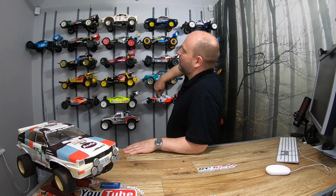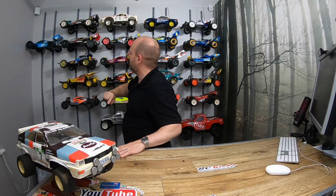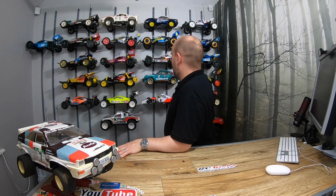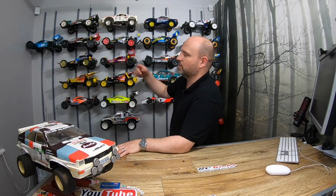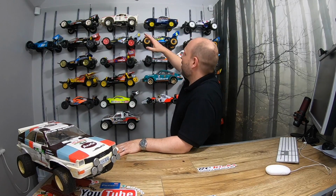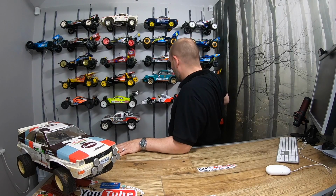A few of these cars are going. This one's currently for sale. This one's to be repaired and sold and done up. And what else is going? The Schumacher Cat K1, that will go because I've got two, so there's no point having two. So that will free up a few slots. And then I've got a few cars that have come in.